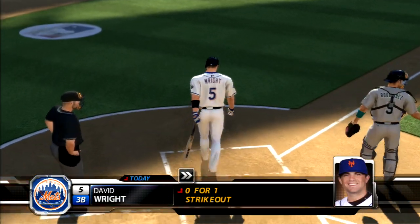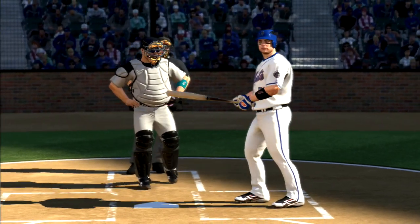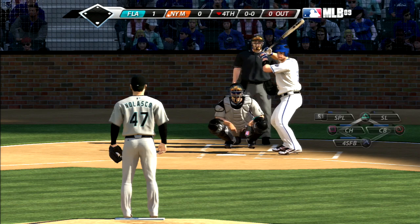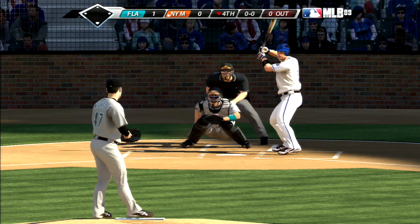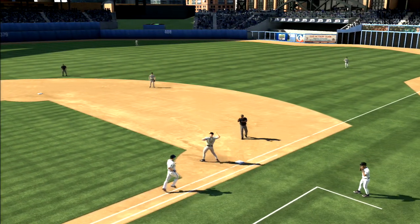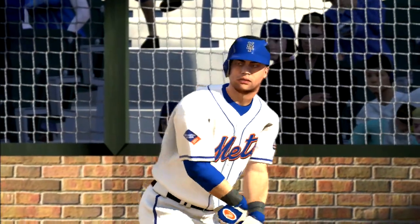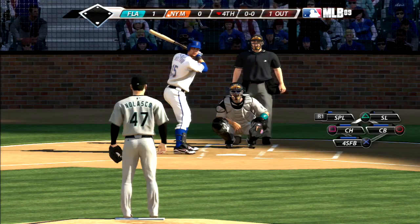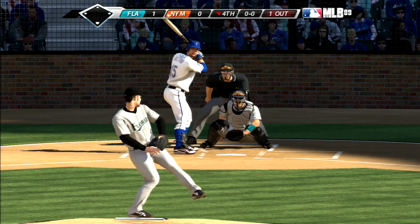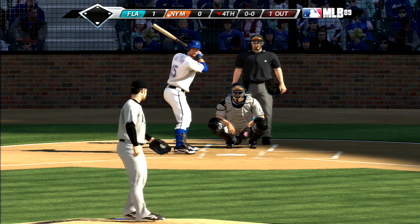David Wright will step in. He's 0 for 1 thus far. And the first pitch here is pulled on the ground to third. Throw on to first, and one third baseman grounds out to the other. 1 away. So 1 away now for Beltran. Change up, a little bit inside, 1-0. And let's see if he can get a little something going in a 1-0 game.